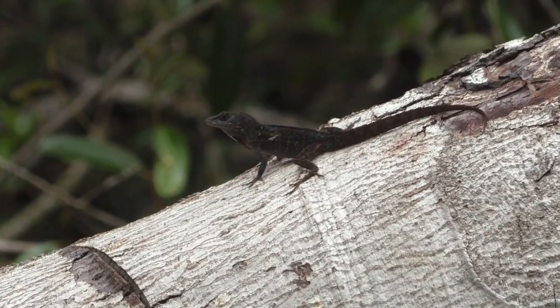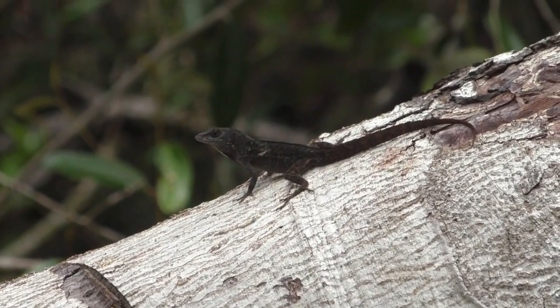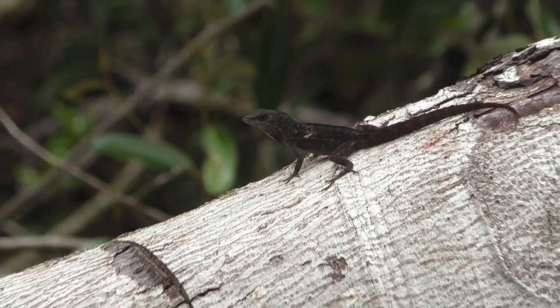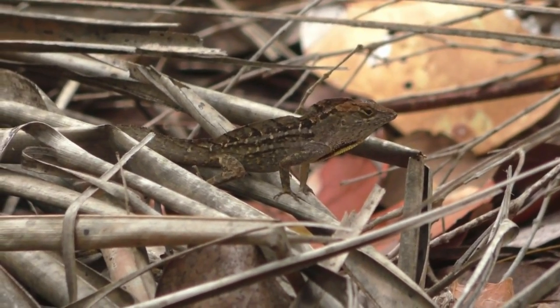There are about half a dozen species native to Florida, and others have been introduced. If you watch long enough, it's likely that you'll see the male displaying in his territory with his bright red throat fan.